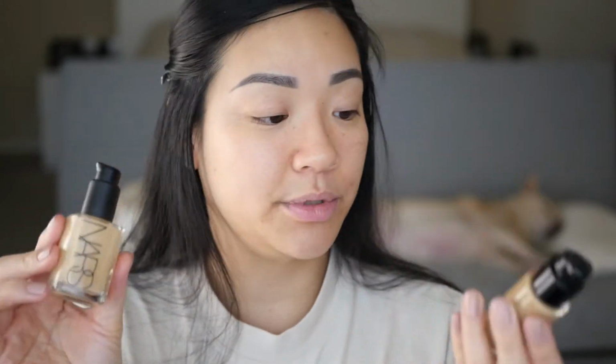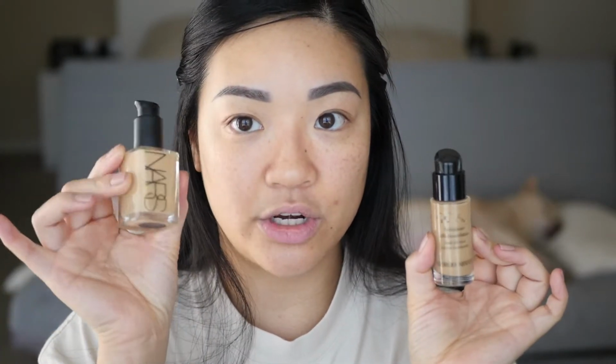Okay, so I have been really using the following foundations a lot lately. For a while there I was bouncing back and forth between the Luminous Silk and the NARS Sheer Glow. Today I want to dabble into the Pat McGrath Skin Fetish Sublime Perfection Foundation. This is in the shade Light Medium 14, and the reason I want to use this today is because I'm not as fair as I normally am during the wintertime, and this is like my summer-ish shade. I'm not quite there yet, I don't think.